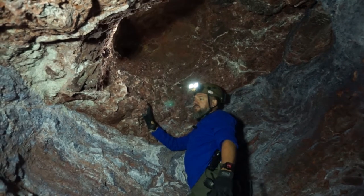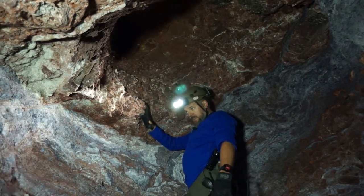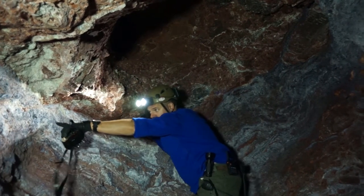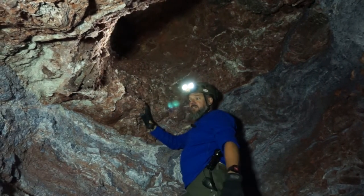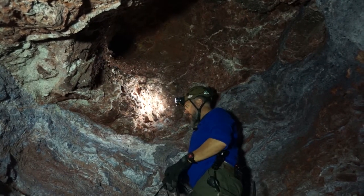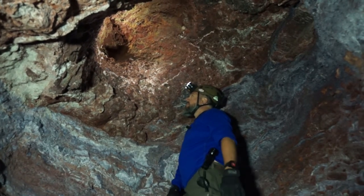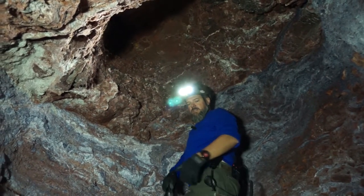This is almost one of those sites that you could almost do like a paid dig, where people could come out and pick out their own gem quality little fluorites, make their own little necklaces, whatever, fun little stuff. The color of this stuff is awesome, so very cool. We're gonna move on.